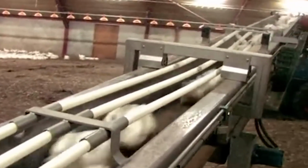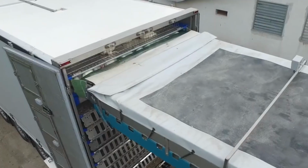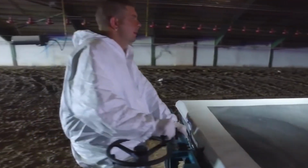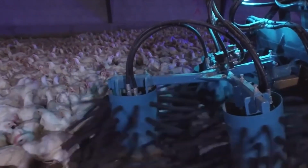The birds are then loaded onto the conveyor belt, which can transport up to 18,000 birds per hour to the waiting truck. The machine is designed to reduce stress on the birds during the catching and transportation process. Additionally, the machine is operated by one or two people, which can reduce labor costs and increase efficiency.